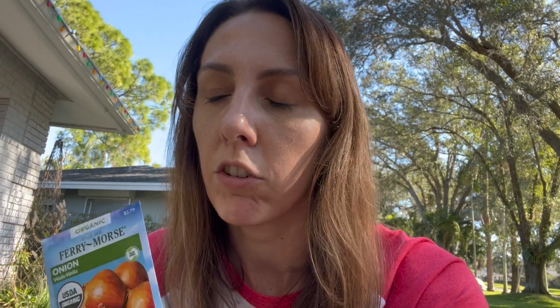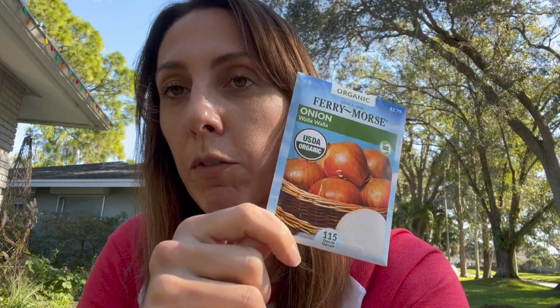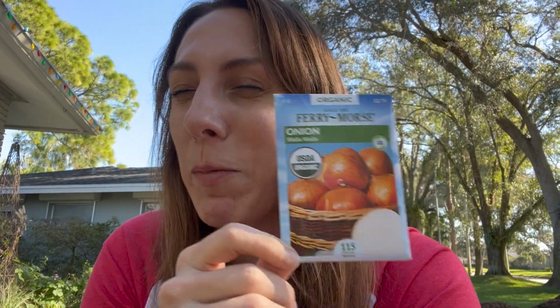I also, because I didn't find any onion starts, I did look around and I checked to see if they had any extras around, but that means I'm going to need to start more from seeds. So it is time for me to be starting onions. The challenge with the seeds that I did in my soil blocks is that some of those are green onions, like scallion bunching onions versus full onions. So I need to make sure I know how many onions I start.